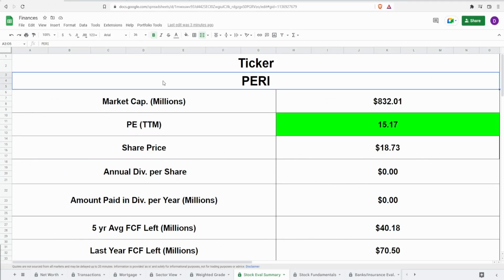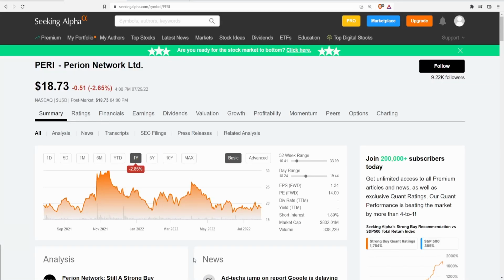PERI does not have any dividends, which is actually a good thing, especially if it's a really small company. As you can see here by the market cap, it really is a small company. But nonetheless, guys, ticker symbol of PERI, market cap of $832 million with a PE of 15.17. So it's actually looking fairly decent at a current share price of $18.73.